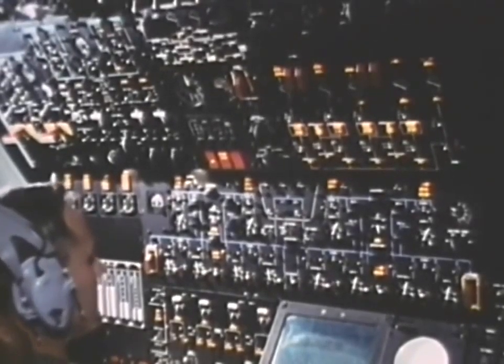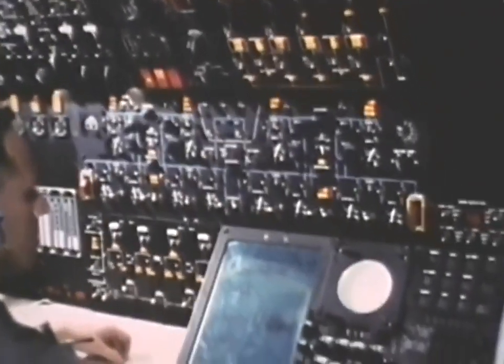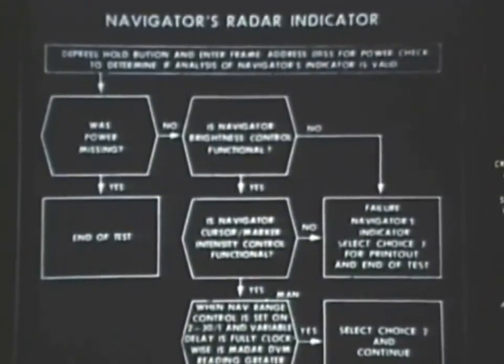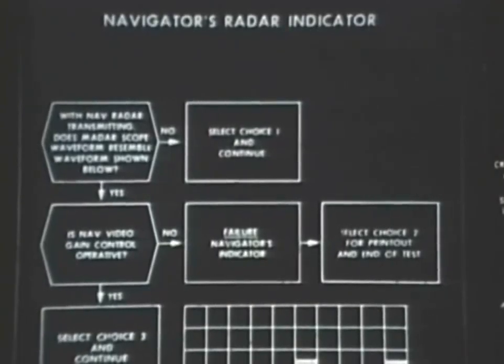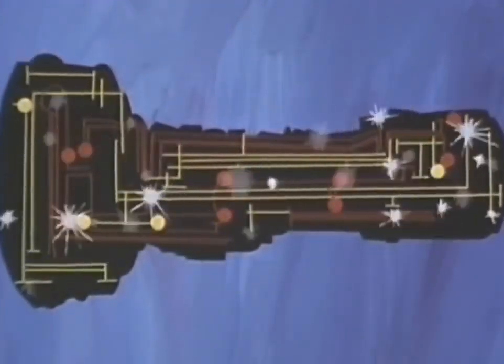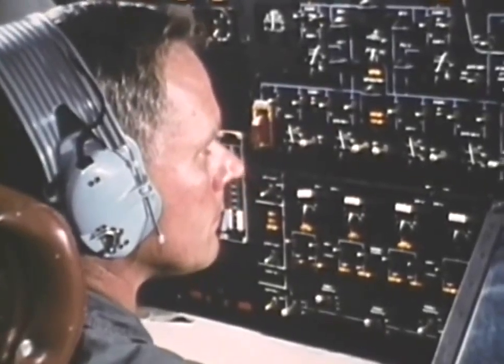Here is perhaps the most revolutionary of the Galaxy's subsystems. MADAR, Malfunction Detection Analysis and Recording System. An onboard electronics troubleshooter. Like a giant cardiograph, MADAR performs an instant physical exam on 650 points of the aircraft subsystems every 30 seconds. And a computerized analyzer reports to the flight engineer.